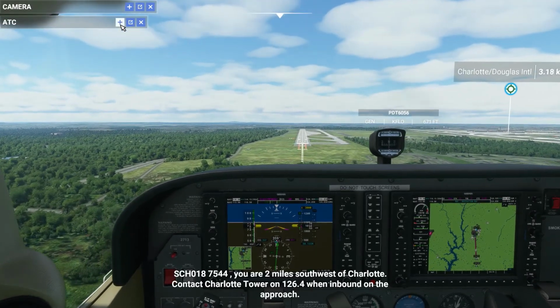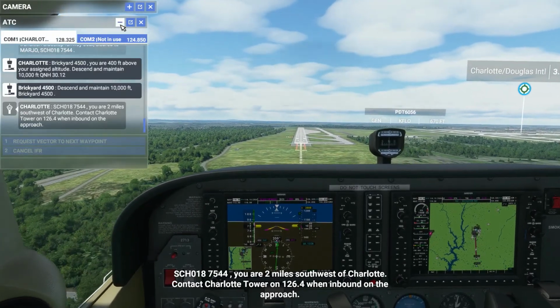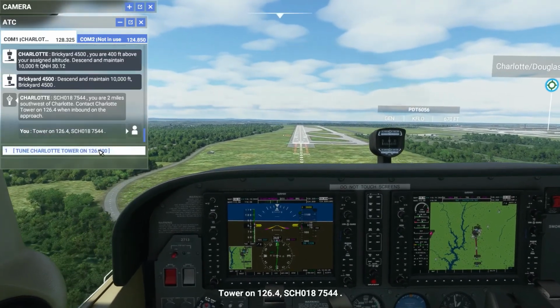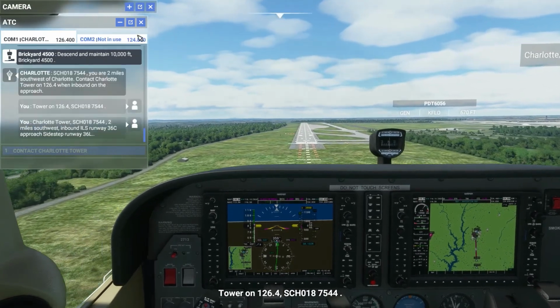SCH 018-7544, you are 2 miles southwest of Charlotte. Contact Charlotte Tower on 126.4 when inbound on the approach. Tower on 126.4, SCH 018-7544.